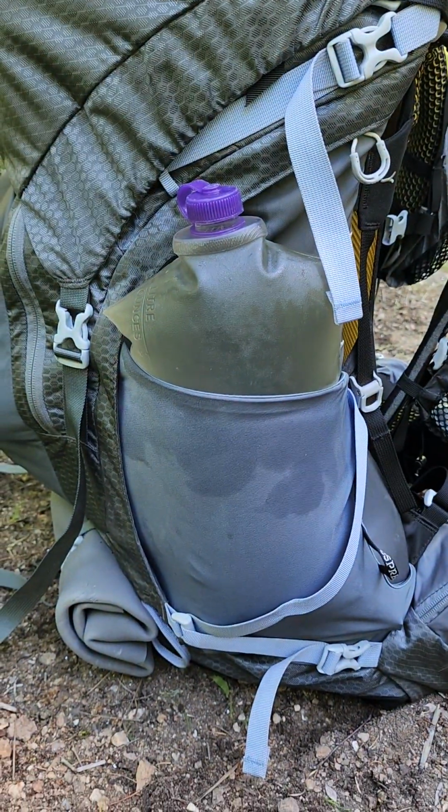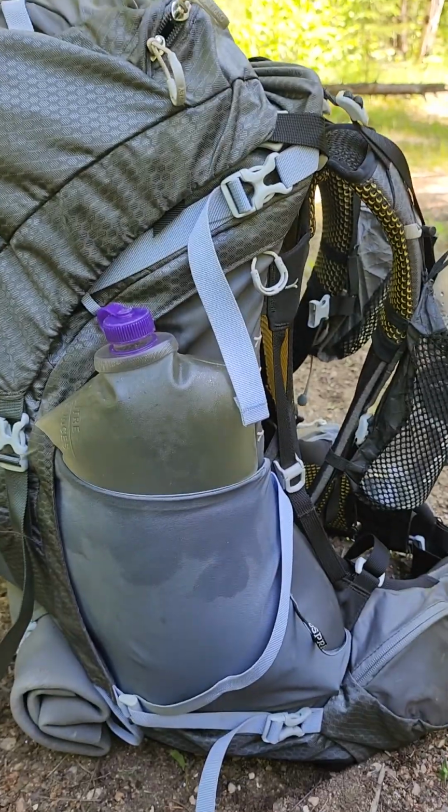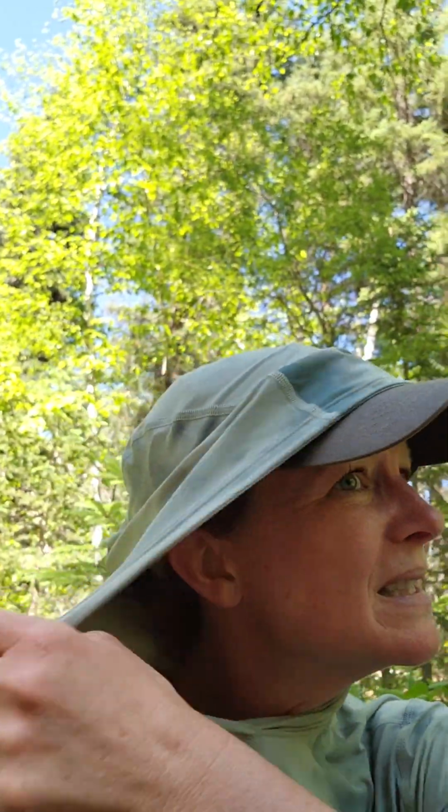So I have water, and that I'm going to carry to God knows where I'm camping tonight. I have no idea where the next spot is. I gotta hide from the mosquitoes, but can't stop here, so this day is a butt kicker.